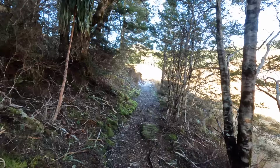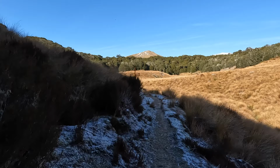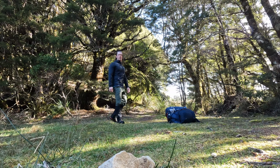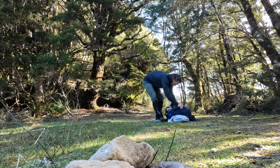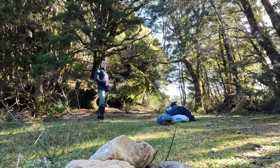The Salisbury Open. Snow's melting on Gordon's. No, Arthur still looks pretty cold. Camp spot. Got the Big Agnes Copper Spur Expedition. The Great Camp.